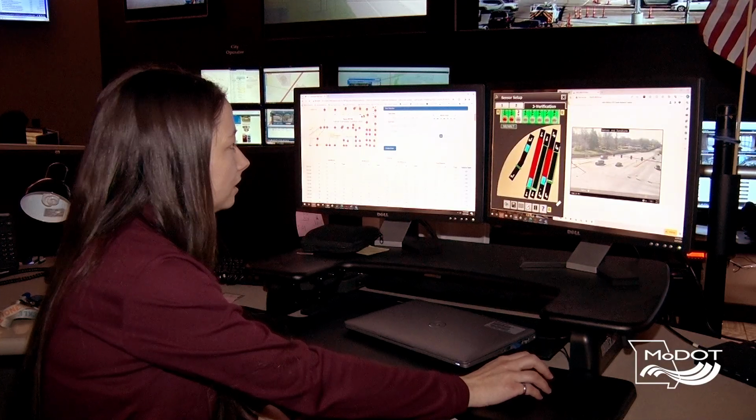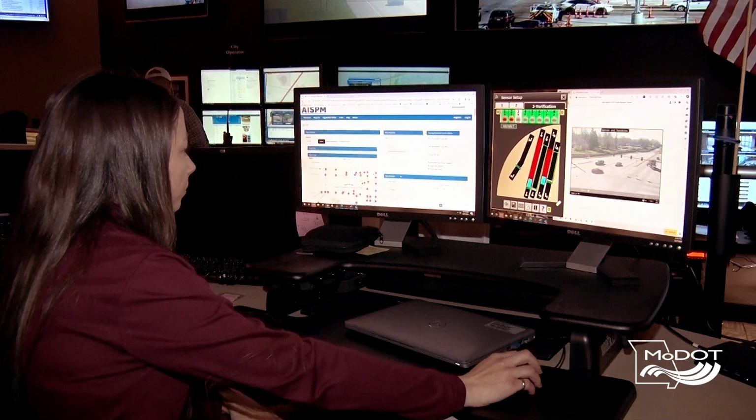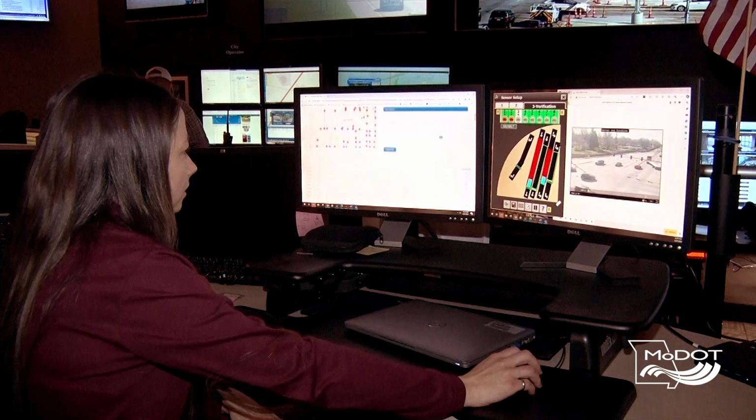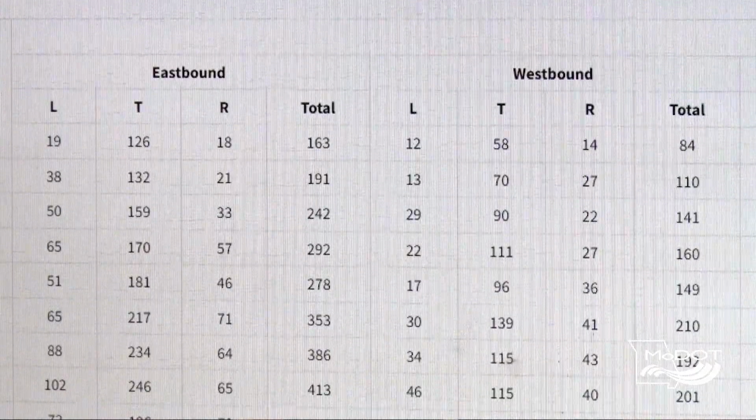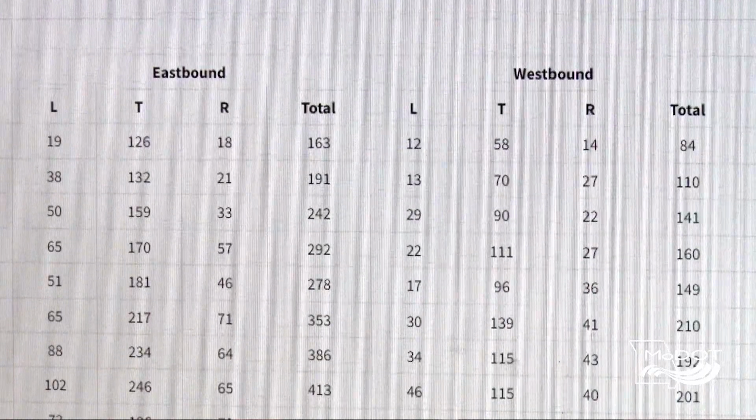In order to actually see these counts, one of the best ways to do this is through our TSMO software. As you can see over on this screen, this is just continuous counts from yesterday at 6 a.m. to 8 p.m.